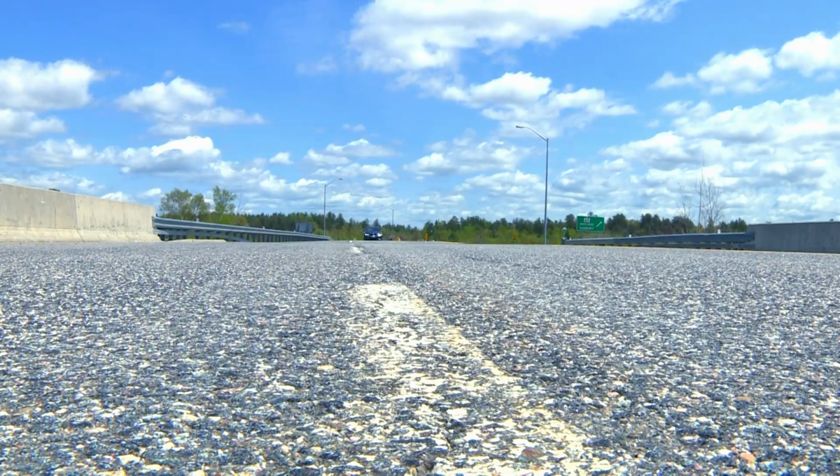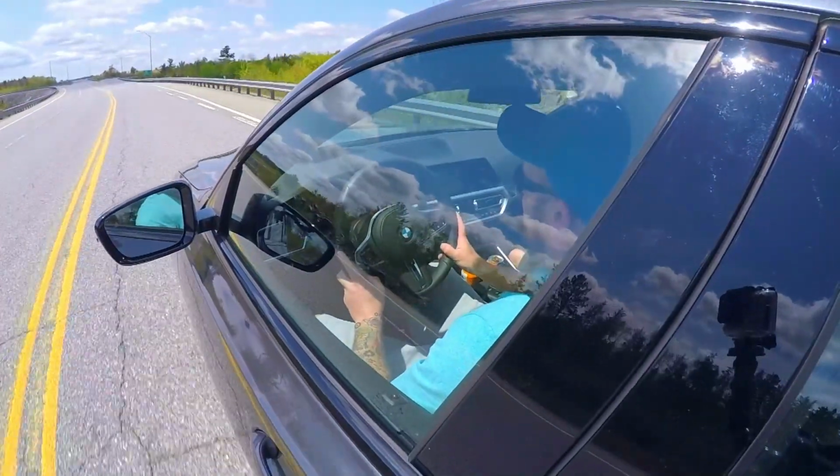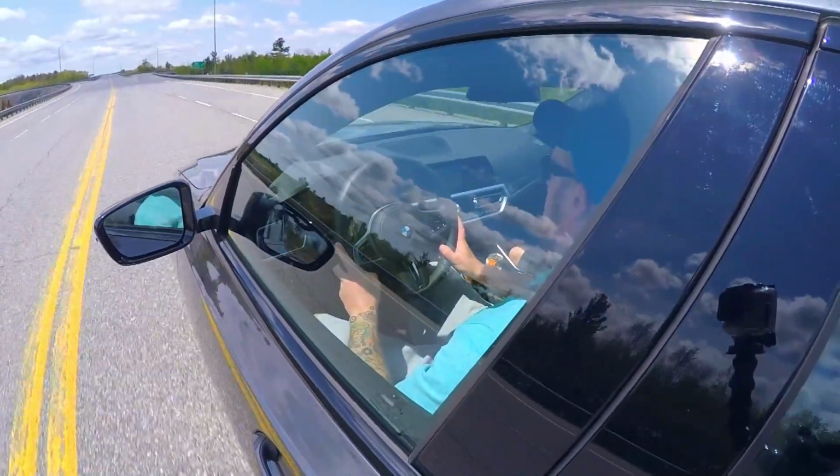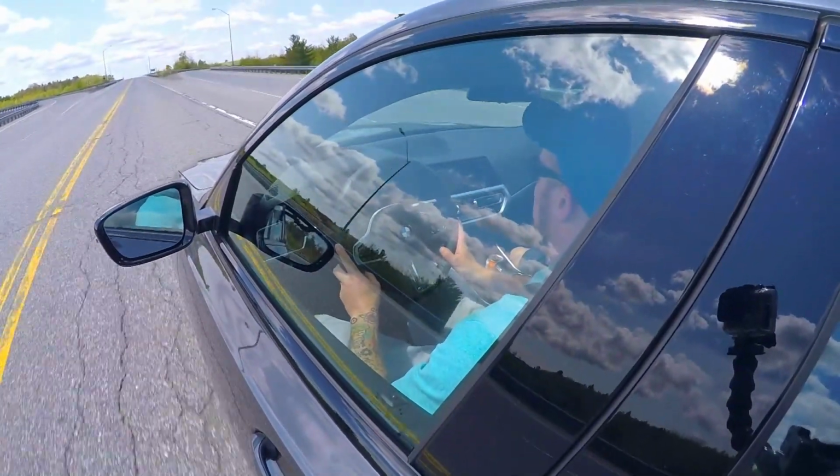That is, unless you're on a rough road. These 19s come with low-profile rubber, courtesy of the M Sport package. Handling is sharper, but ride quality and noise levels on rough roads can take a pretty good hit. Skip the big wheels if you want maximum comfort here.